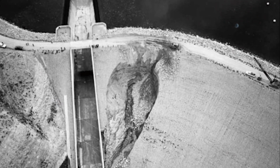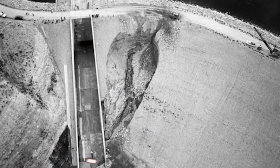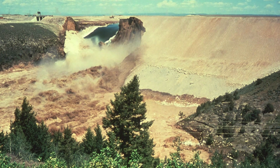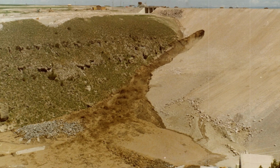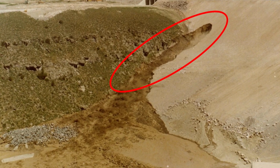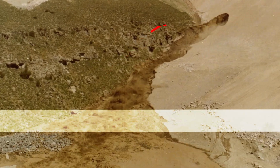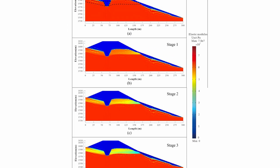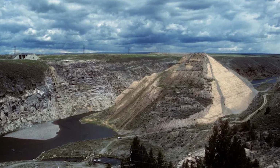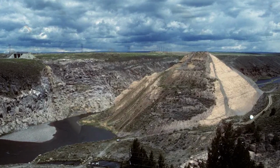The following day, additional leaks were discovered in the right abutment, with clean water flowing at approximately 20 gallons per minute. On the morning of June 5th at 7:30 a.m., more seepage was noticed, but this time the water had a brownish color, indicating erosion. Despite this, the engineers did not initially consider it a major issue due to the previous clarity of the water.